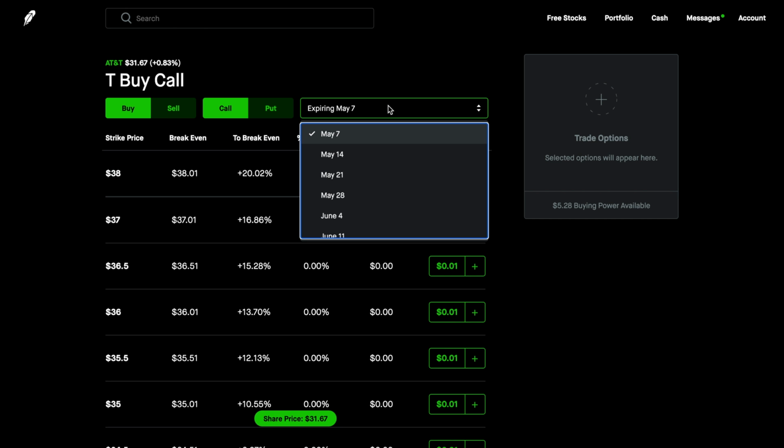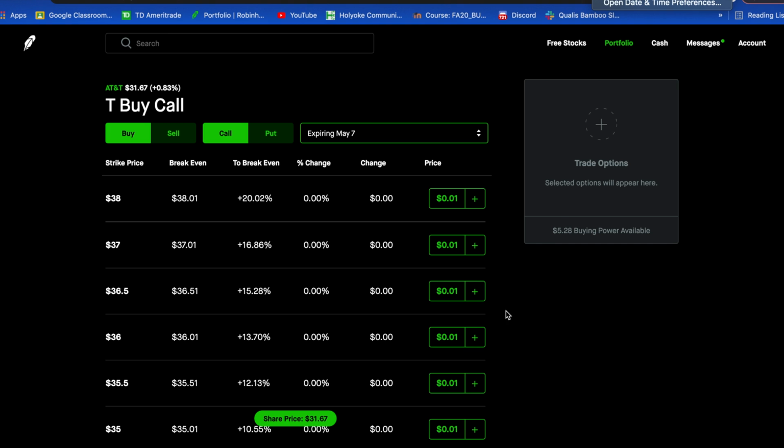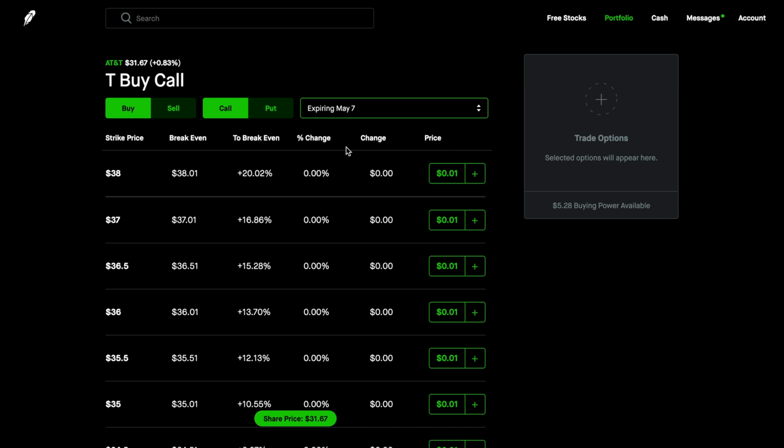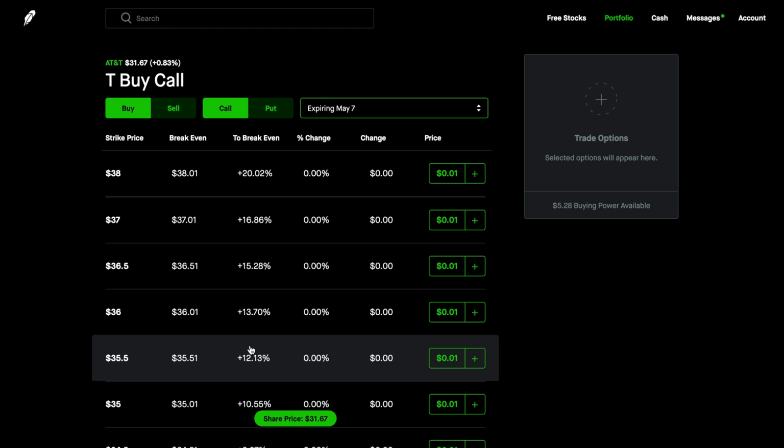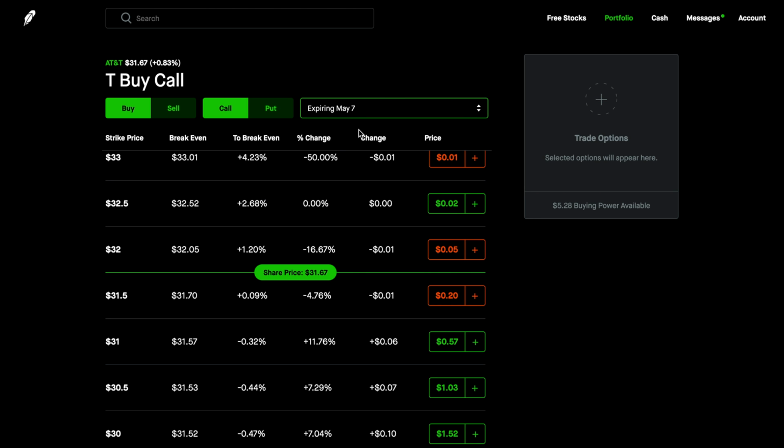Now, you want to figure out what expiration date you're going to be choosing. I'm going to just choose the next one. This is May 7th. Today, as I'm filming it, it is May 3rd, so 4 days out for expiration. And you are going to essentially want to pick where it is going to close on that day. The closer you can get it to the actual close at 4 on that day, the more profit you're going to make. So again, step 1, figure out your expiration, and then number 2, what price AT&T will be on expiration.